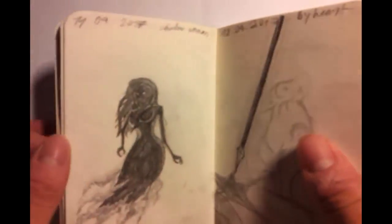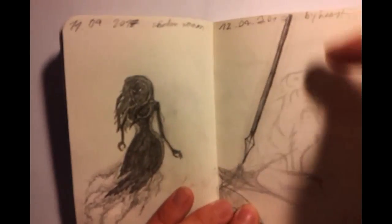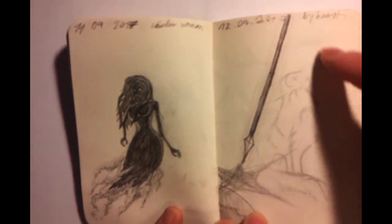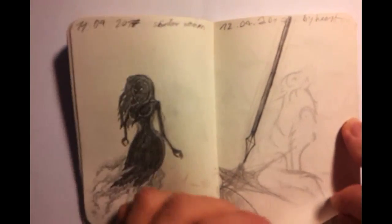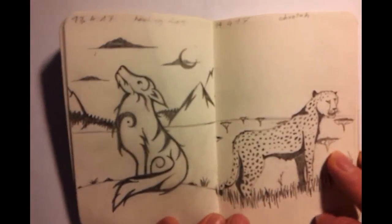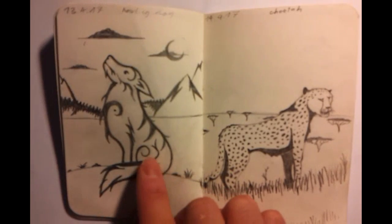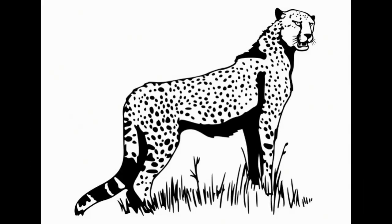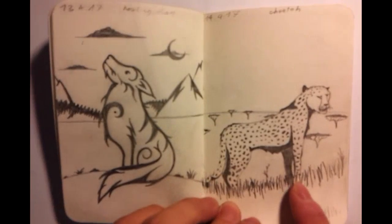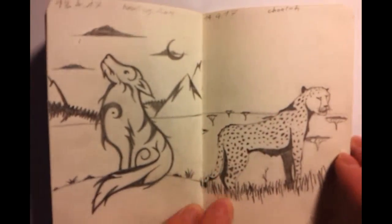This shadow woman is drawn with a reference picture. And here, don't look at the wolf, it's about this spear. I tried to draw a force field, but I failed miserably. Now comes the wolf, and I drew this by reference picture. And this cheetah as well. I looked that the horizon here and the hill here are aligned.